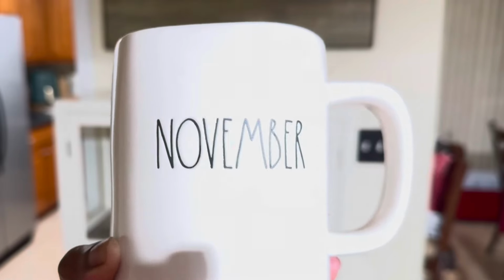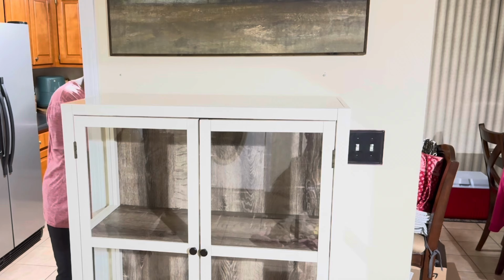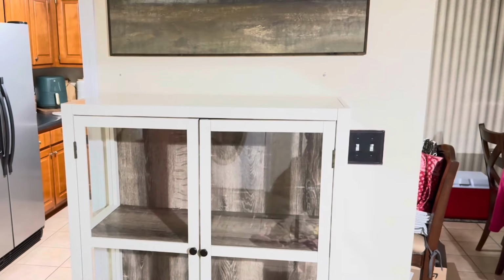This fall mug right here, it says November, and I just love the plum color on the inside. It's like a burgundy color, guys. It is just beautiful. Also, I'm taking a small break here, just eating some breakfast, if you can call it that. But I love it, guys. I am in such a good mood this morning to continue this decorating here in our home, guys.